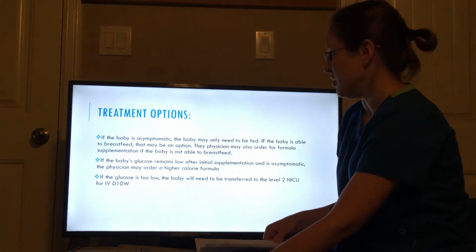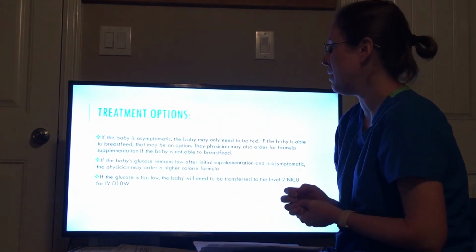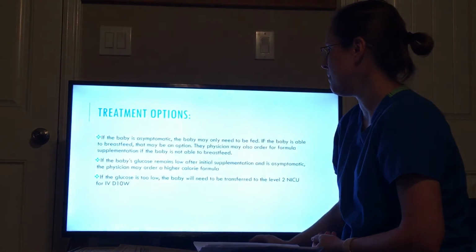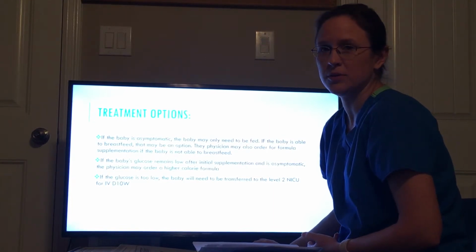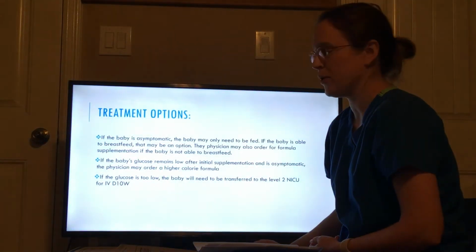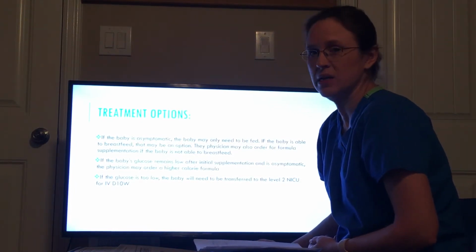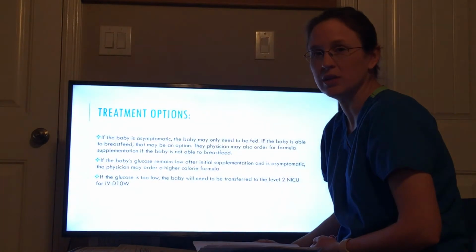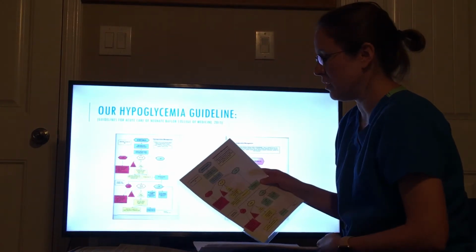So we also reviewed treatment options. As a nurse, you need to know when to check those glucose levels and what you're looking for. So if your baby is asymptomatic, but you're following the protocol, you want to feed your baby if you've got low sugars, whether that be breastfeeding or supplementing with a regular formula. And then if your baby's sugars still aren't able to be higher than 40 or higher than 45, definitely talk to your doctor and they may order a higher calorie formula. If a baby's blood sugar is less than 25 initially, or despite whatever you have done feeding wise, then that's typically an automatic admission to the NICU, because they're going to need some IV intervention and get some D10 bolus going. So we reviewed our hypoglycemia protocol and management for our asymptomatic babies.